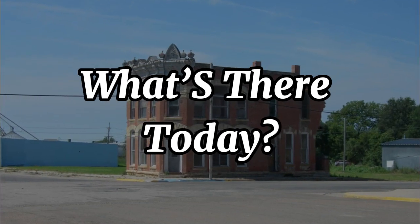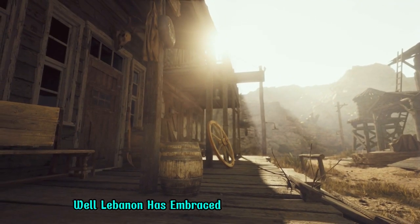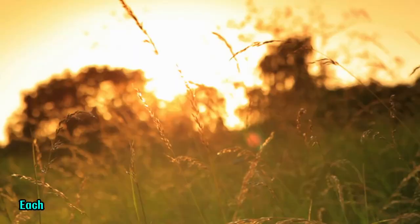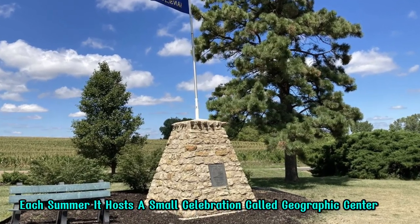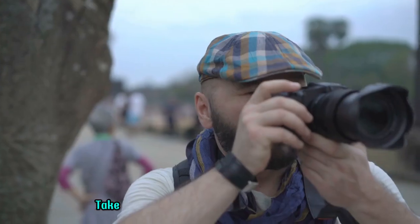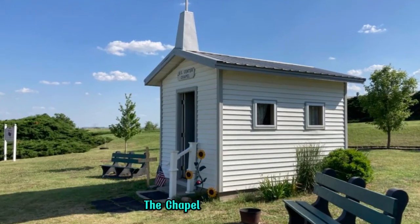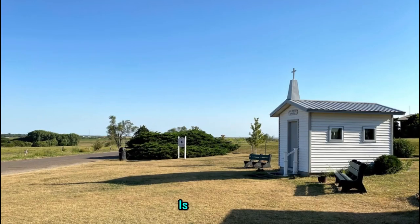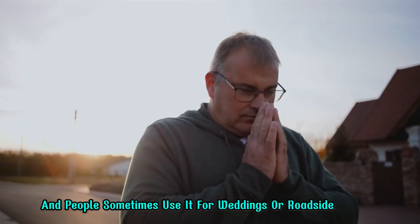What's there today? So what happens when you're the center of the U.S. but nothing much is going on? Well, Lebanon has embraced its quiet claim to fame. Each summer, it hosts a small celebration called Geographic Center Day, with visitors coming from across the country to see the marker, take photos, and sign the chapel guest book. The chapel, built in 1951, is still open, and people sometimes use it for weddings or roadside prayers.